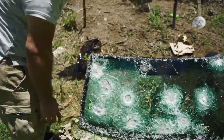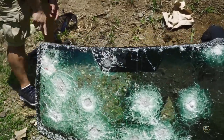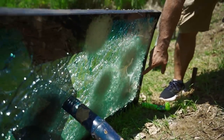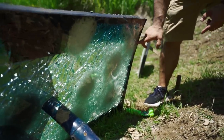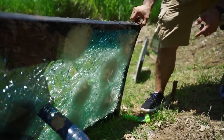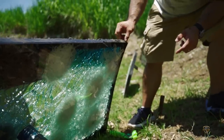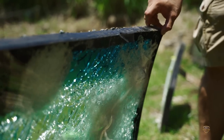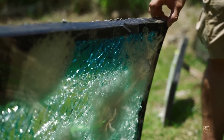Three shots. You look at the back. No penetration here. This is obviously going to penetrate because this is the weakest part of the glass. And on top of that, walang sumasalo. Kaya nagba-vibrate siya. It's the weakest point ng glass, ano?